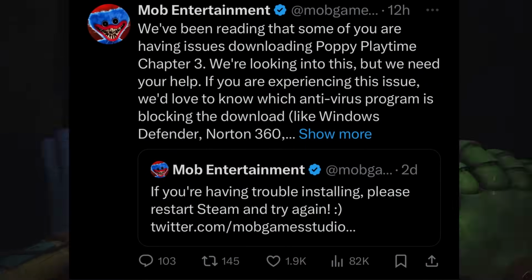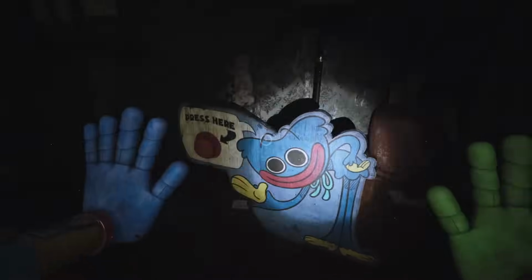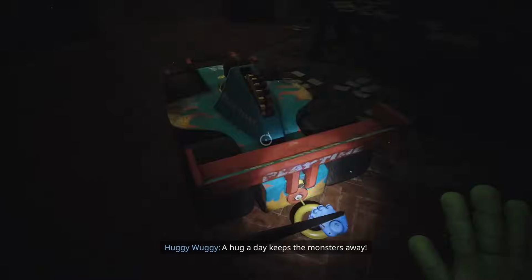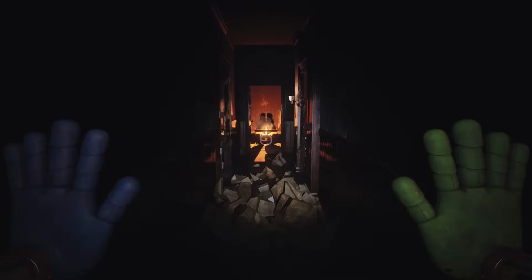Mob also said that they're fixing some issues with the Chapter 3 downloading, because when the game first came out, it was pretty tough to download. It took me a whole hour just to find out where to download it, because of the whole bug. They're saying it might be an issue with the virus, but you guys can use this tweet in case you have that issue too downloading it. Besides that, Chapter 3 was a smooth launch, with it being fully built, and great quality.